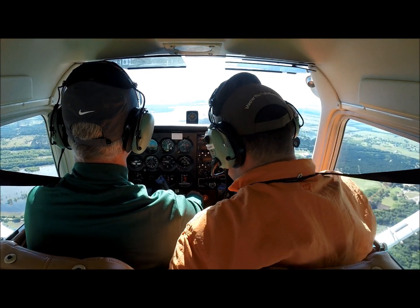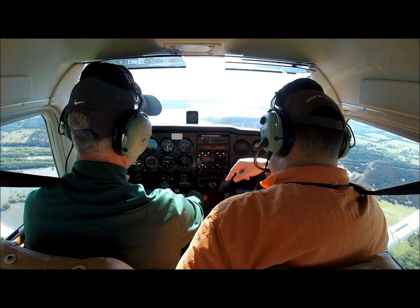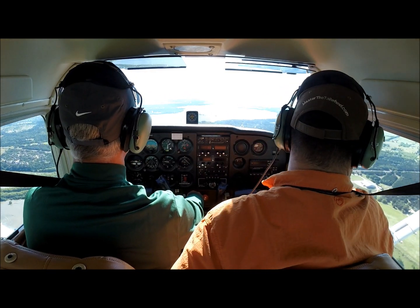We're inbound for the pattern, so we want gas on both. Undercarriage down, mixture set, power set, seat belts on. We're good to go.